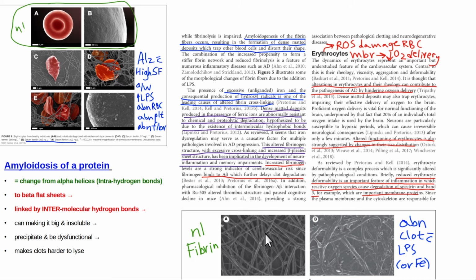So here's a relatively normal clot looking like pieces of spaghetti, the fibrinogen going to fibrin. And then here they call them dense matted deposits. So just a tiny bit of LPS, and also excessive free iron in the blood can do this as well. Viruses can do this as well. They will cause these dense matted deposits, amyloidogenic. The word amyloid means that transition from alpha helix cylinder shaped configuration to beta pleated sheet flattened configuration.